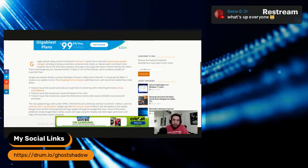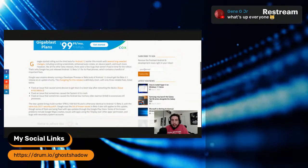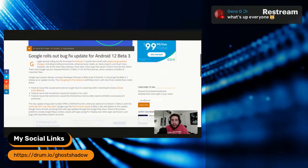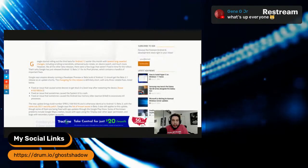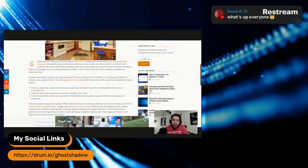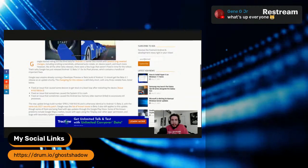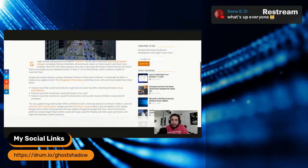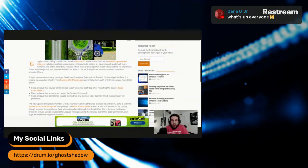These are the three fixes they fixed. So number one, they fixed an issue that caused some devices to get stuck in a boot loop after restarting the device. That was tagged issue number 193789343. So that is how they're addressing it. Also fixed an issue that sometimes caused the system UI to crash. So that's been fixed with beta 3.1.